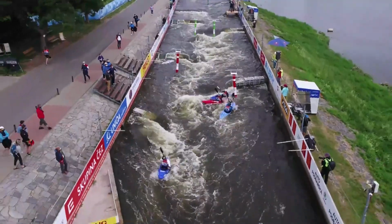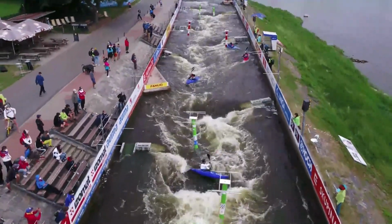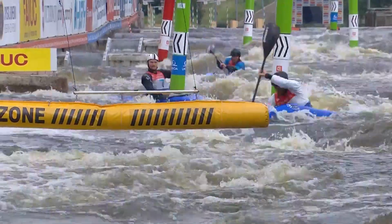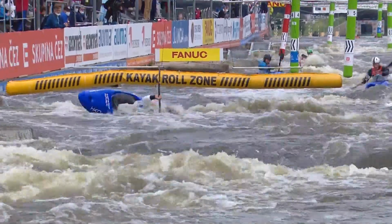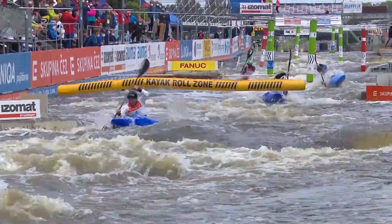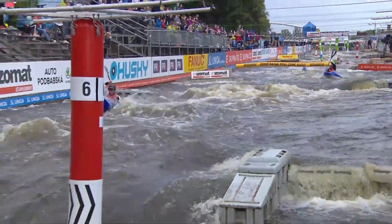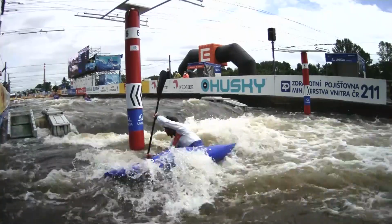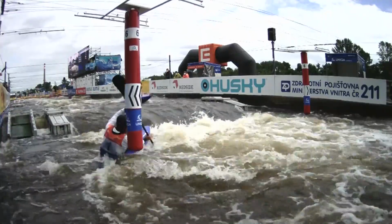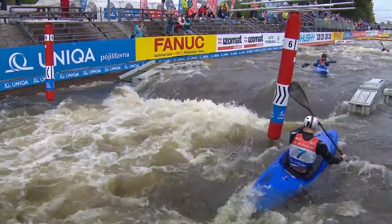He chose the left side of the river, but Vit Prindiš has got absolutely acres of water space here. Down through the downstream gates, Finn Butcher's pursuing him for New Zealand, but I'm afraid not even seen in the Czech rear mirror, because Vit Prindiš is absolutely running away with this one. Carves back through the second of the upstream gates.